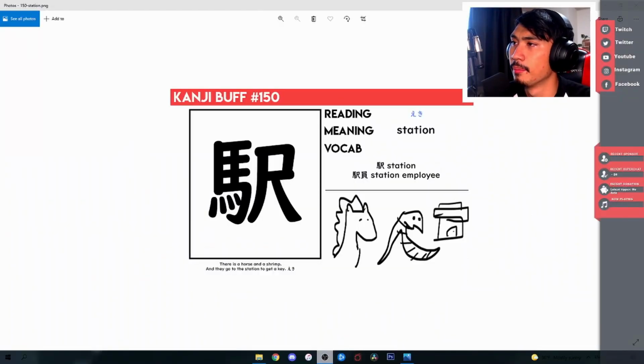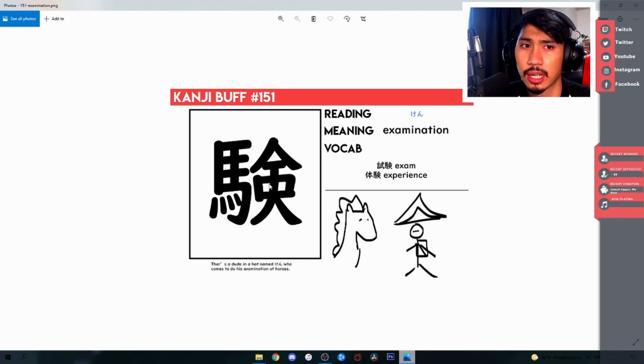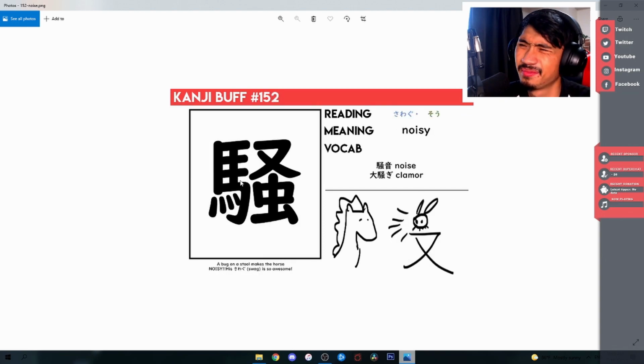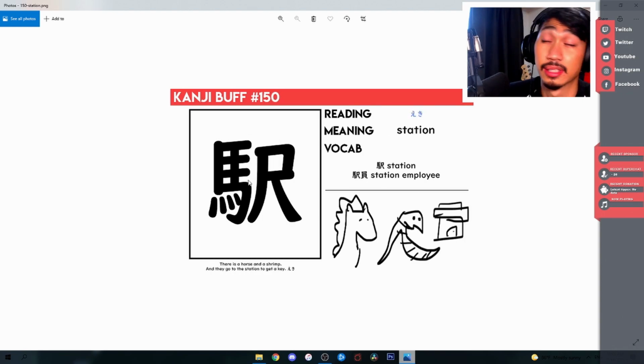So the first thing we're going to talk about today is what is the common element? It is the horse radical. As you can see from these 3 kanji, it's the horse radical. And we're just going to combine different pieces together with this horse and see what meanings it gives us. So this first one here is a horse plus a shrimp, or an R.